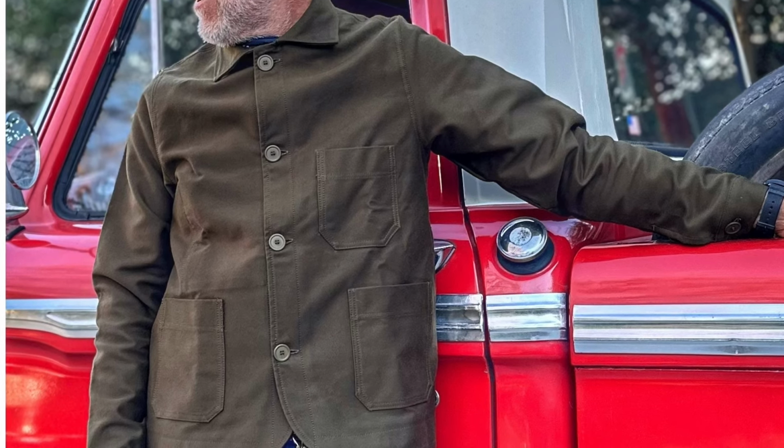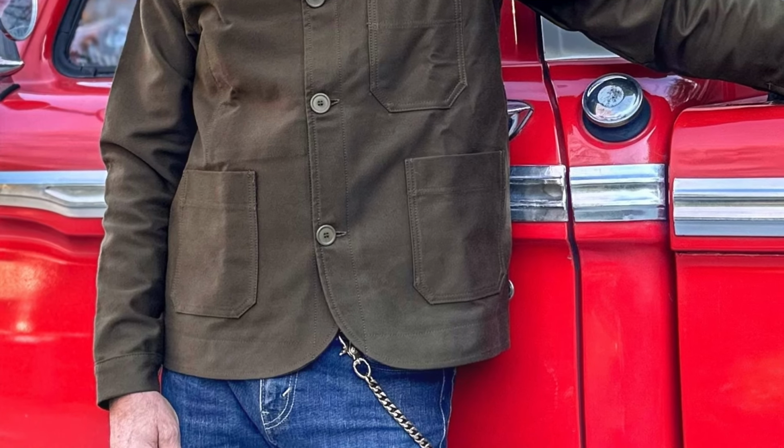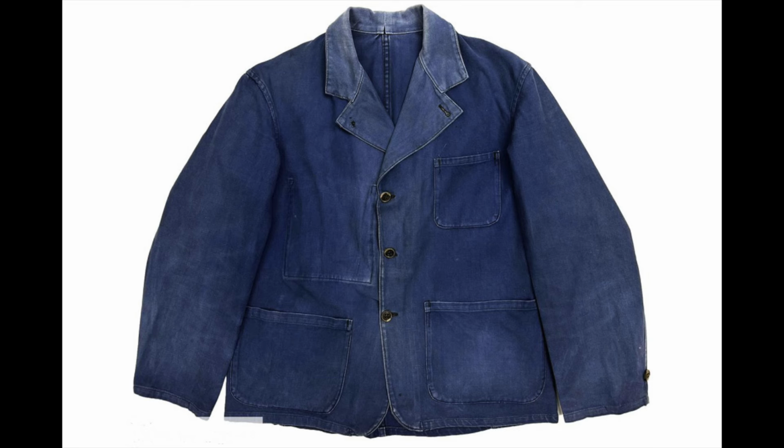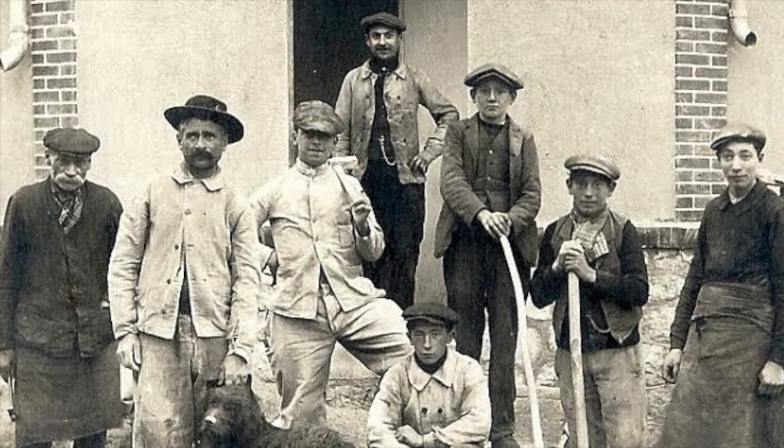The second thing that jumped out at me is that distinctive bottom hem, that rounded feature to the bottom and how that comes together. Very reminiscent of the original French blue chore jacket. Totally. Originally they were blue. I would assume it's based on an original, very old pattern. I think we shared some photos of original French chore jackets in our chore jacket episode.